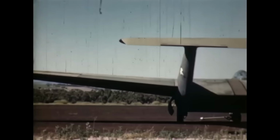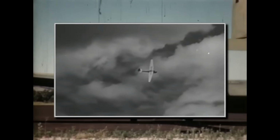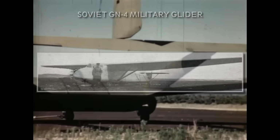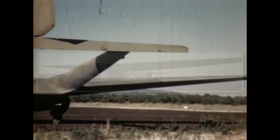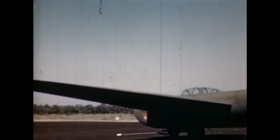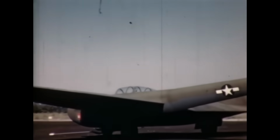Gliders were used since the beginning of flight, and militaries around the globe used them as well, but usually their main purpose was to train pilots. But between the two world wars, this started to change, as in Europe, both in Germany and in the Soviet Union, experiments started with bigger cargo gliders. The Germans were especially interested in these vehicles, as they were not restricted in the Versailles Treaty, which prevented Germany to develop its military.